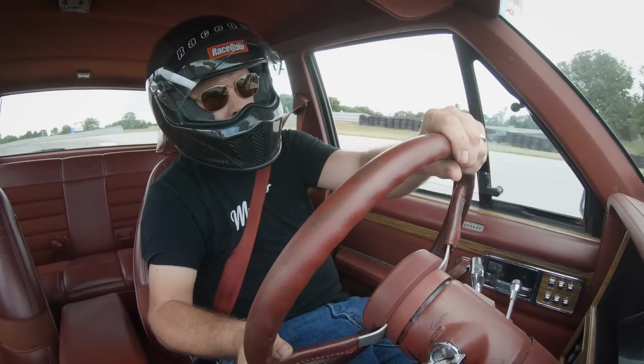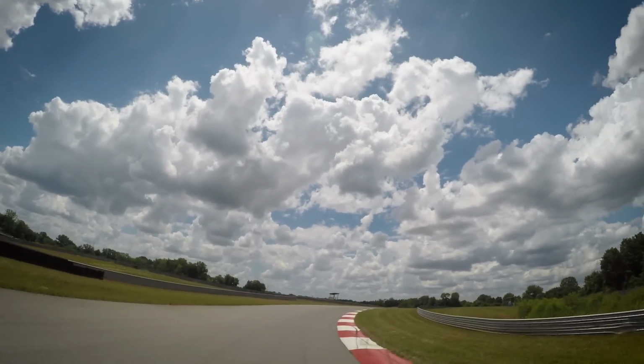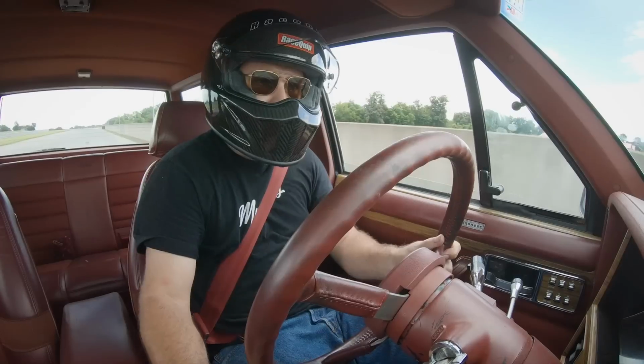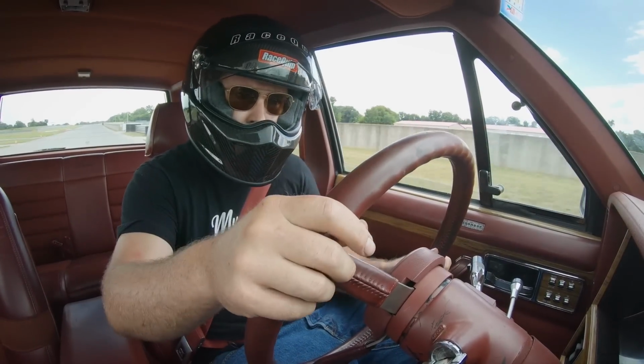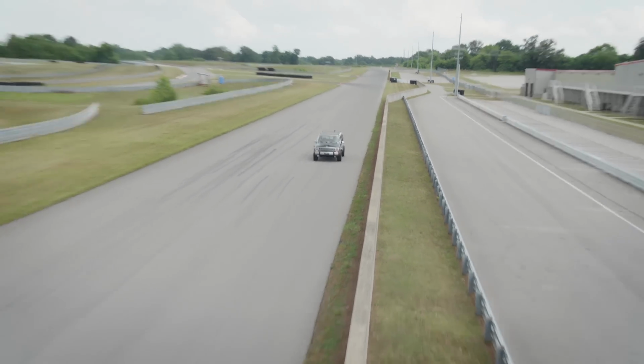It handles like a sports car, it's got a ton of grip, plenty of braking, and accelerates coming out of the turns like a banshee. It's a little sketchy, but in a way that makes it more fun to drive. Is it a Trackhawk? No, but it's better in so many ways. Plus, it just looks cool.